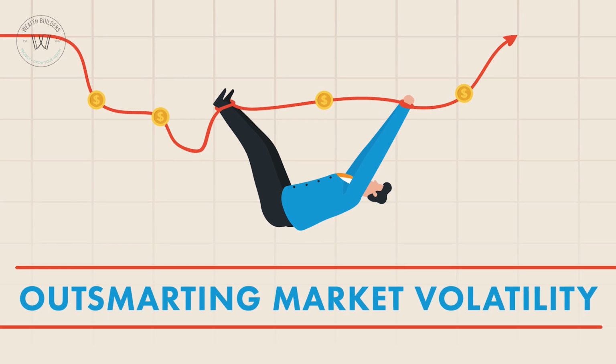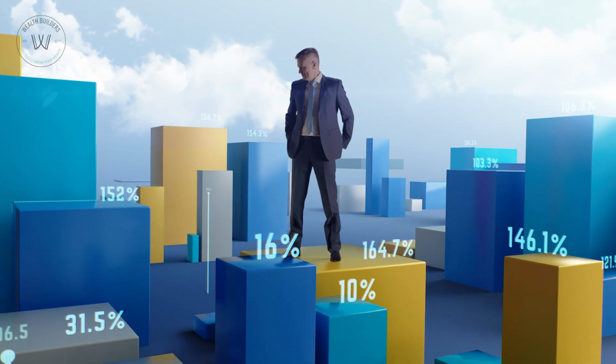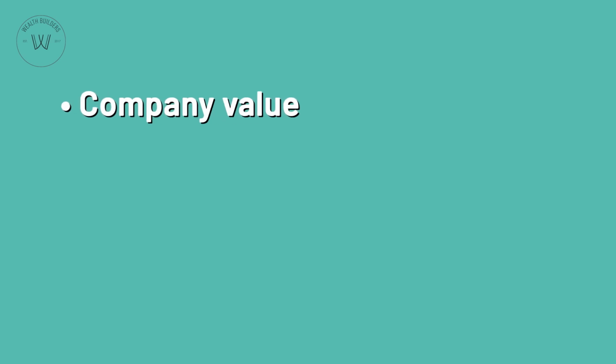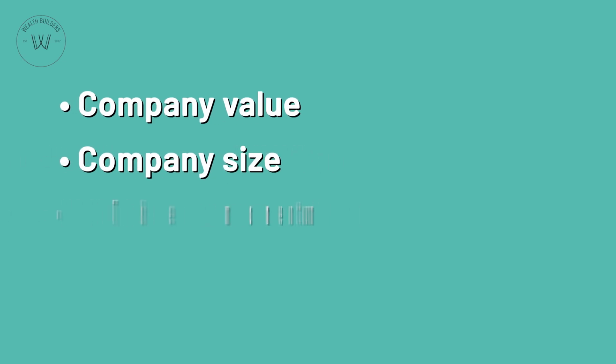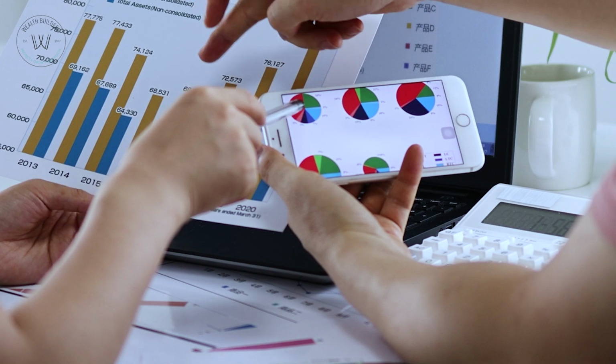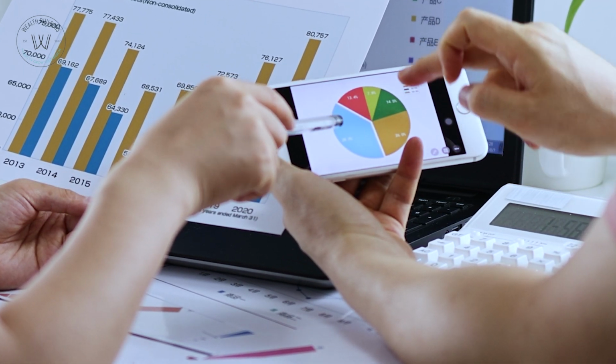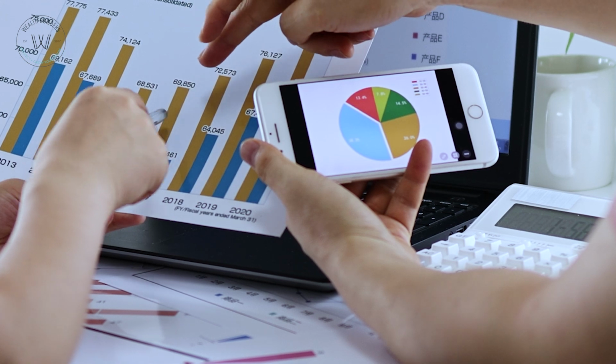In terms of pure fundamentals, we believe when it comes to investing that less is more. We don't try to outsmart the market. We let the market work for us, and we focus on this evidence-based style of investing, which means we're going to be investing based on factors like company value, company size, momentum, and the profitability of the organization. These factors have been researched and shown to deliver long-term results with less volatility.